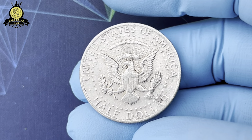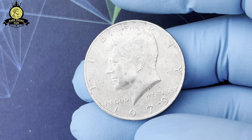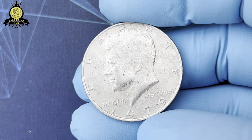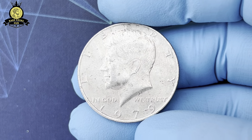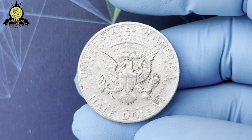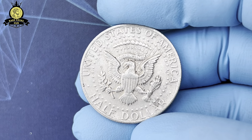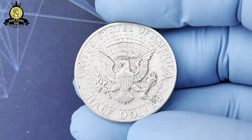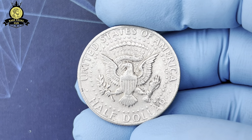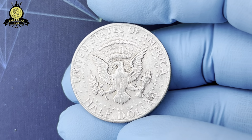It's not just an American story either. International collectors have taken interest, drawn by the coin's historical depth and tangible representation of U.S. culture during a transformative time. The portrait of Kennedy continues to resonate globally as a symbol of idealism, leadership, and youthful ambition cut short. Owning a 1979 half-dollar, especially one with notable features or rarity, is like holding a piece of preserved emotion.